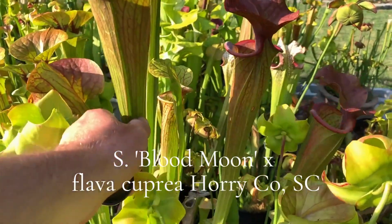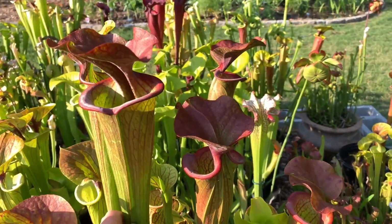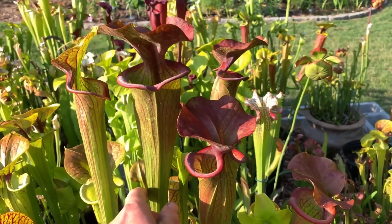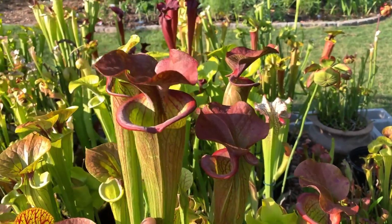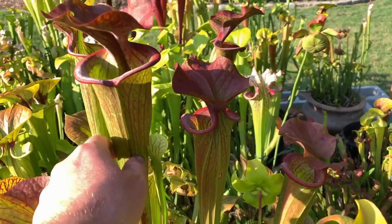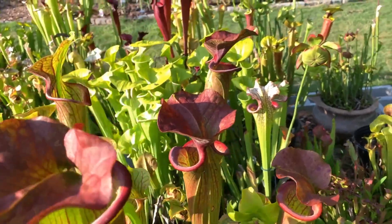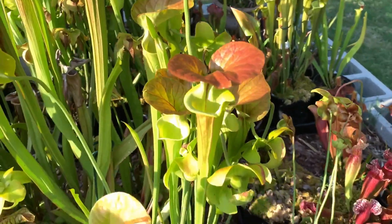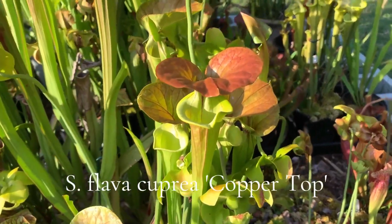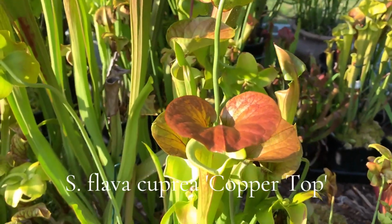This is probably my tallest plant in the collection. This is a Blood Moon, I think, by Flava caprea, and it just every spring is eager to get up. Very tall, very stout, sturdy pitchers. Don't have to worry about them blowing away in the wind or anything like that. Not the most unique plant, but just a really nice one to have if you want a big old Sarracenia in your collection. And then here's another Flava caprea. This is the first one I got when I got back into carnivorous plants. This one's from Dean Cook as well.